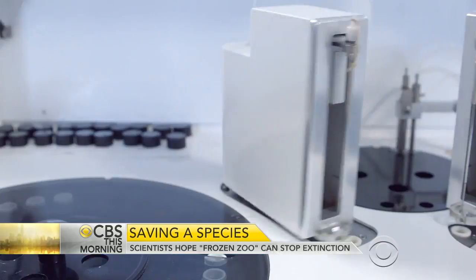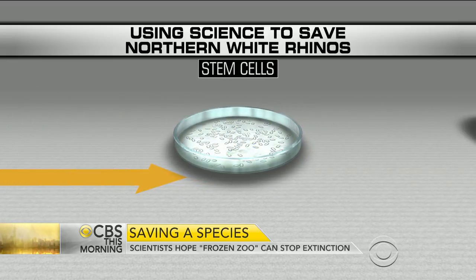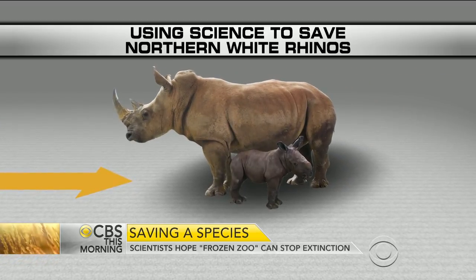That hope hangs on a futuristic technology. It's a complex procedure where skin cells become stem cells, which then become egg and sperm necessary for in vitro fertilization. The embryo would be carried by a surrogate mother from a related species. Has this ever been done before? Certainly not in the rhino. It's been done in the mouse. I mean, is this one of those moonshots? It is, but it's a well-educated and calculated moonshot.